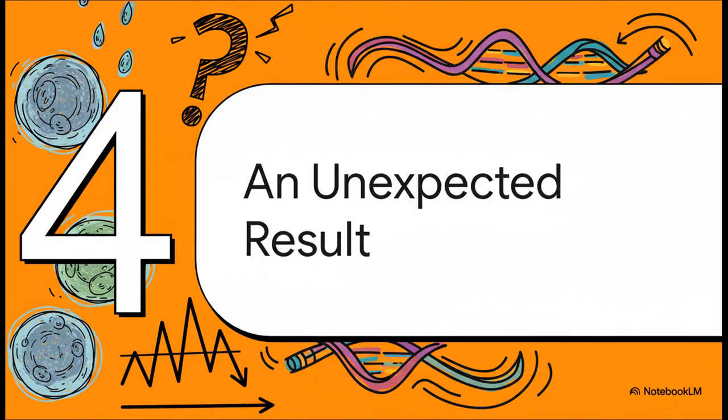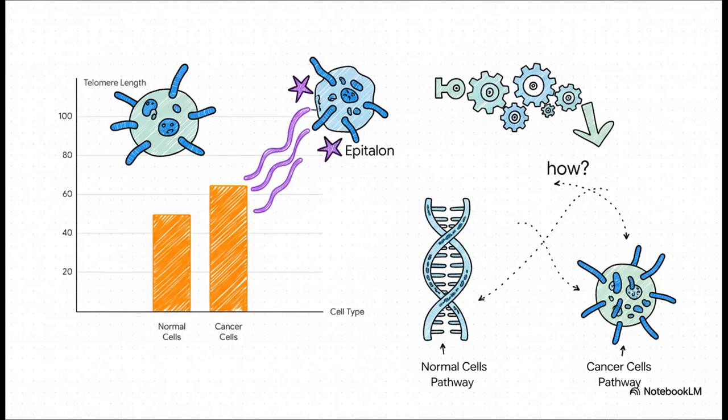All right, so the researchers treated both types of cells with Epitalon and then went to measure the most obvious thing. Did the telomeres actually get any longer? And the answer, at first, seemed to confirm exactly what they expected. But really, it was just setting the stage for a major, major surprise. And yep, the initial results were super clear. After the treatment, telomeres got longer in both the normal cells and the cancer cells. So, okay, Epitalon was definitely working. It was rebuilding those protective caps. So the next logical question was, how?